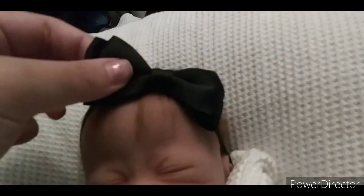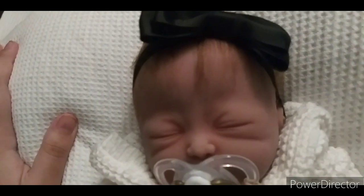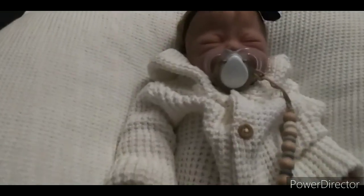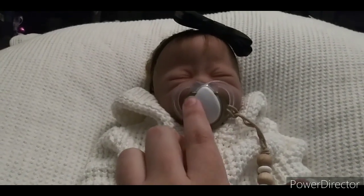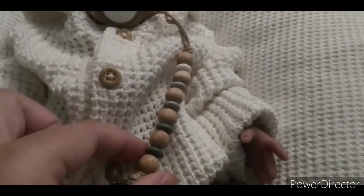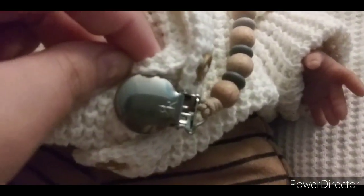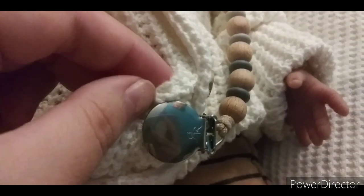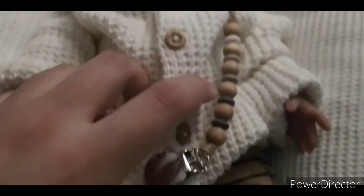For the bow, I honestly got this, I believe, at Claire's, but they don't have them anymore. They have bows, but they're expensive. This pacifier is a Tommee Tippee, but it did have something on it, so I used nail polish remover and took it off. I got this at TJ Maxx, I'm pretty sure. So she does have something underneath, just a plain white onesie, which is Carter's.